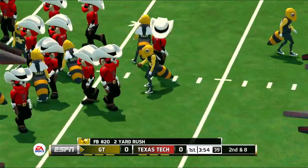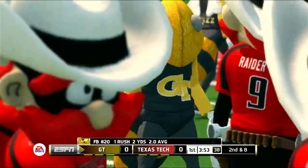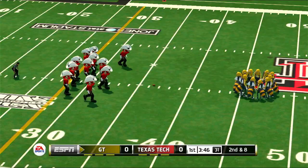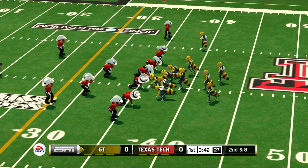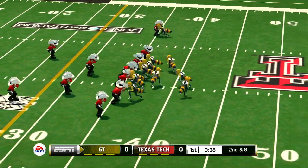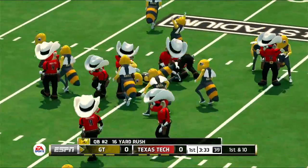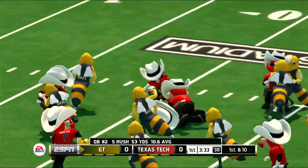Two-yard carry by the fullback. The sophomore just stuck it to the ball carrier right there. That's a very good tackle. From the 36-yard line, second down. Makes it out to about the 20. Anytime this guy carries the ball and gets a little space, we could be talking about six.